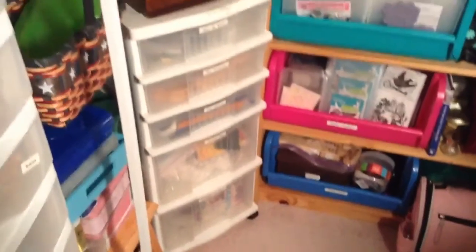I have things kind of thrown in here at the moment, but just a bunch of odds and ends. I've got bits and bobs. It's just a little bit of everything, literally. I have small project type things in here.